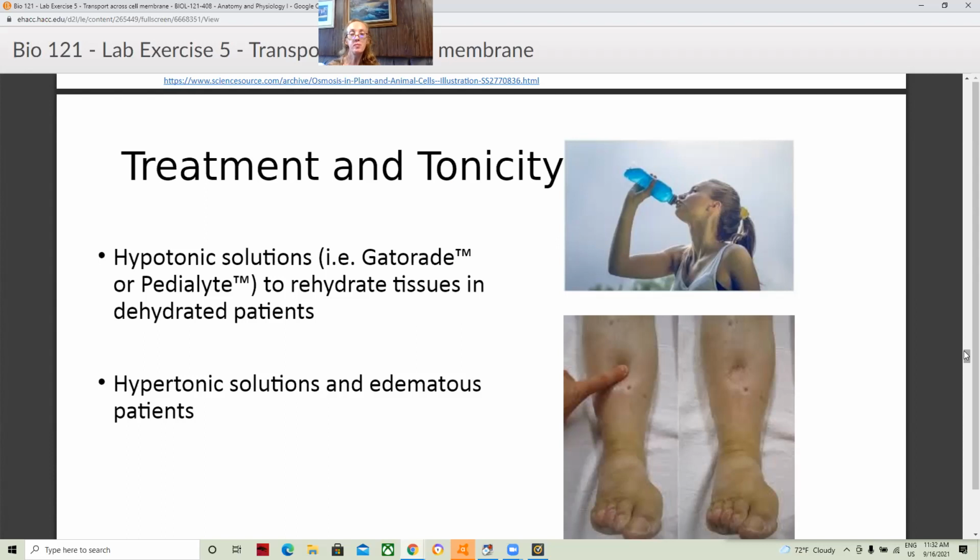Any questions? Remember, hypotonic means that there's more water in this, because if you think of tonic as being the solute, hypotonic meaning there's more water in it. Hypertonic meaning there's less water in it and more solute.